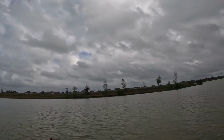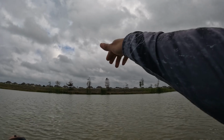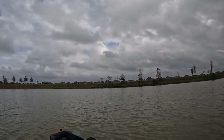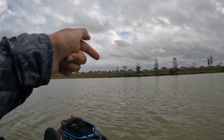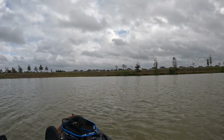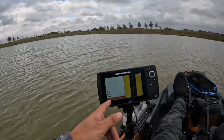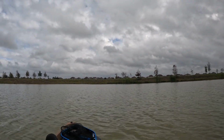I didn't get bites right at the inflow, but I did go around the corner and I've gotten them. Basically backing up to those houses that you see, there's water right along that bank. There's a shallow bank with grass sitting on the surface, pretty similar to what this is right here. If you guys can see that grass right there on the bank. So we're gonna paddle around, see if we find any fish, make casts, and see what happens. You guys stay tuned.